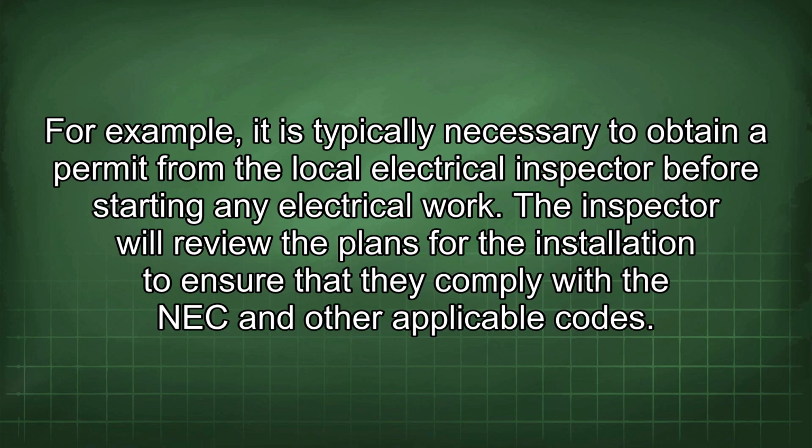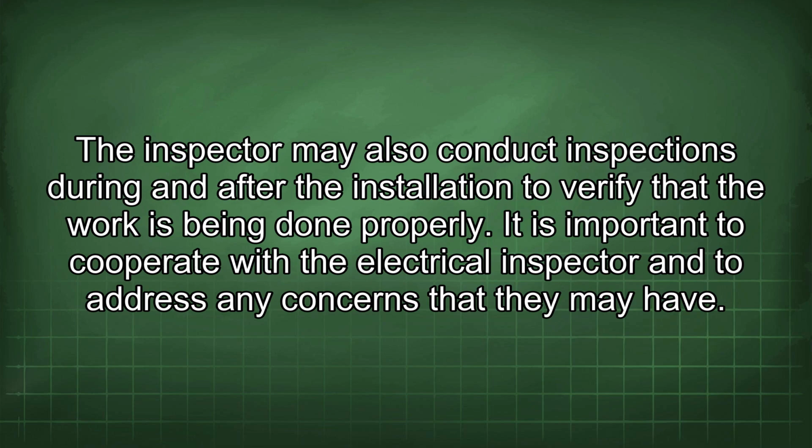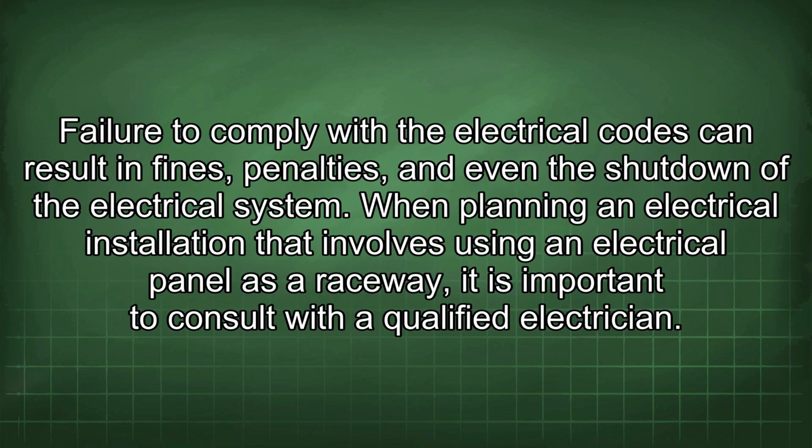The inspector will review the plans for the installation to ensure that they comply with the NEC and other applicable codes. The inspector may also conduct inspections during and after the installation to verify that the work is being done properly. It is important to cooperate with the electrical inspector and to address any concerns that they may have. Failure to comply with the electrical codes can result in fines, penalties, and even the shutdown of the electrical system.